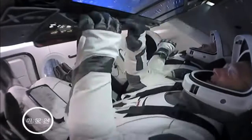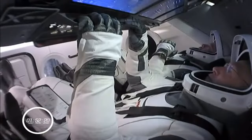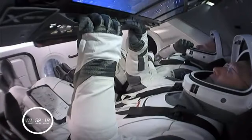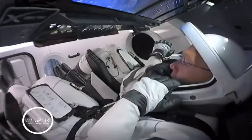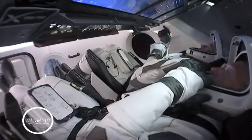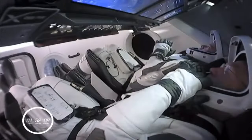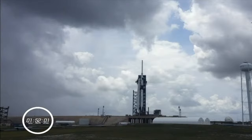So Bob and Doug, along with the launch teams and all of the rest of America, hoping the rain clears up here. But as far as comms checks go, everything sounded pretty normal, pretty nominal there. So we're just waiting on the weather to clear up. But again, there's a live look at Launch Complex 39A, the site of 82 space shuttle missions, where they began. And of course, Apollo, the first mission to the moon, Apollo 11 lifted off from 39A.